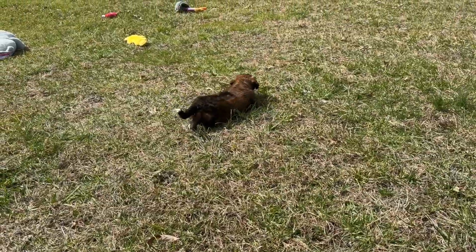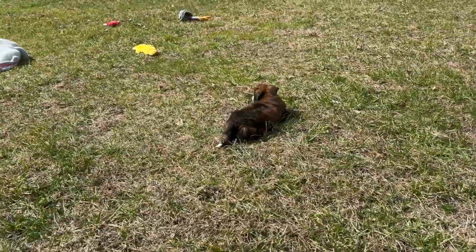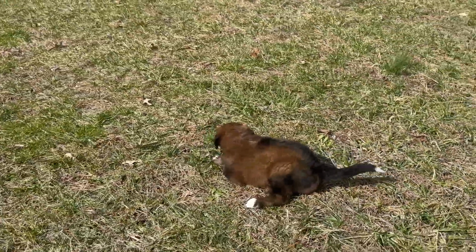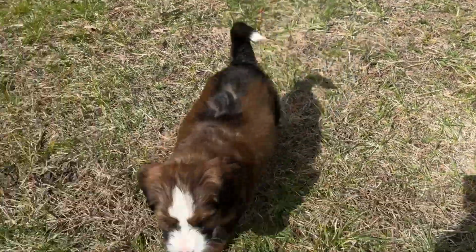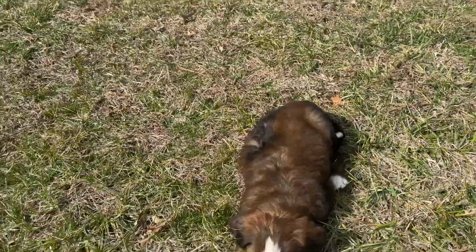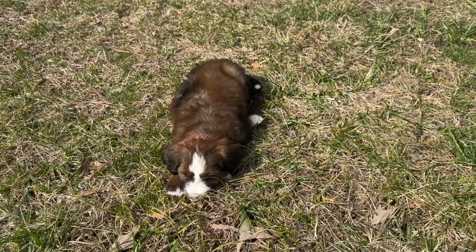Their mom, Maggie, is about 100 pounds and their dad, Winston, is about 70, so they're going to be big girls. We expect them to be 70 pounds or more. We have this beautiful big fluffy yellow square head and these soft fluffy coats.